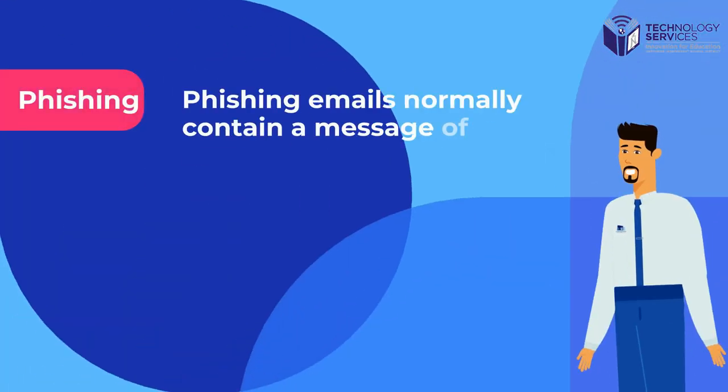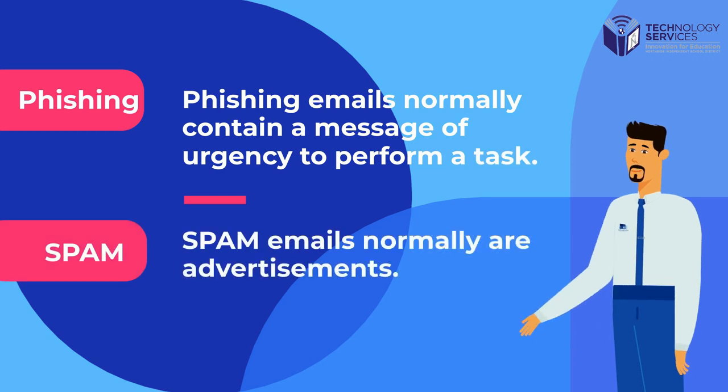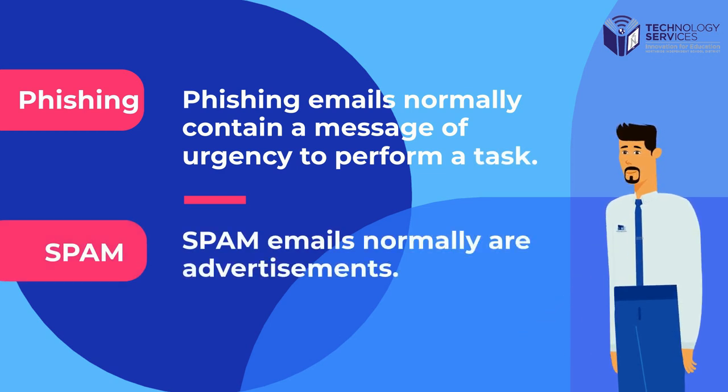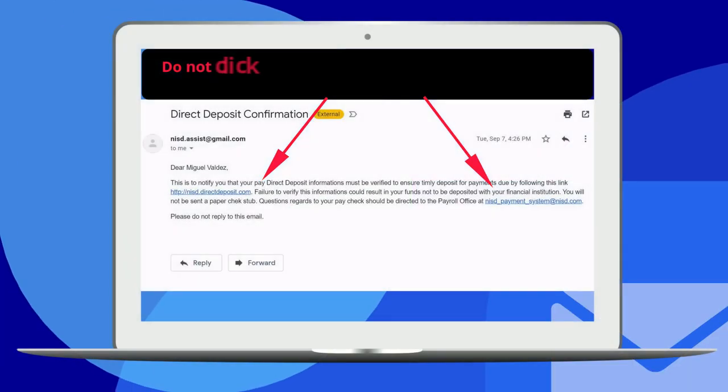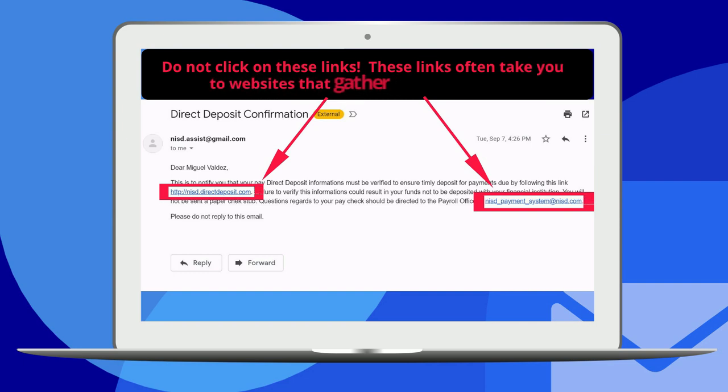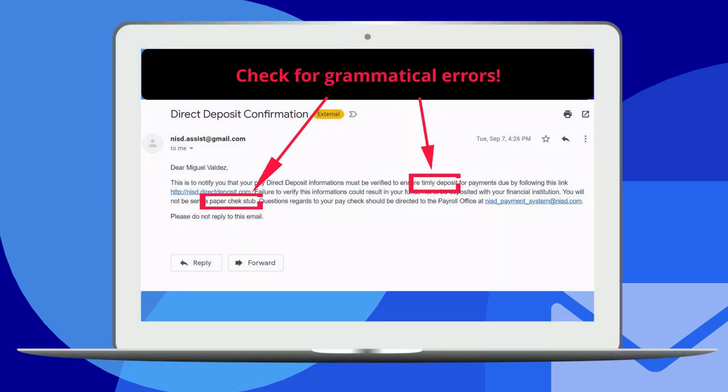Phishing emails normally contain a message of urgency to perform a task. Spam emails normally are advertisements. Notice the email address is not from @NISD.net. Do not click these links. These links often take you to websites that gather your information. Check the email for grammatical errors.